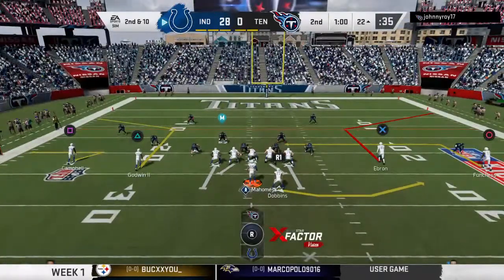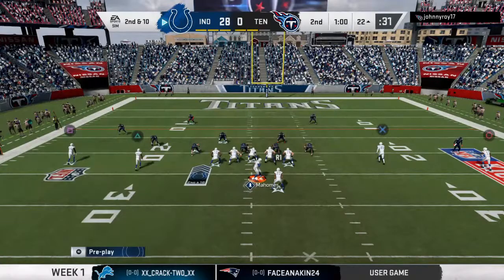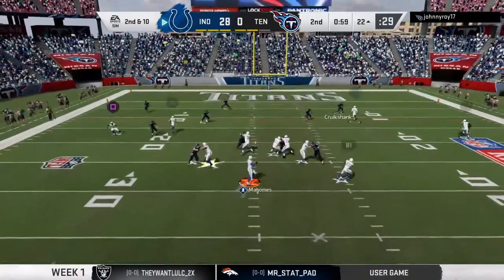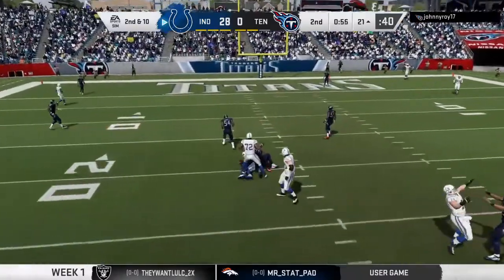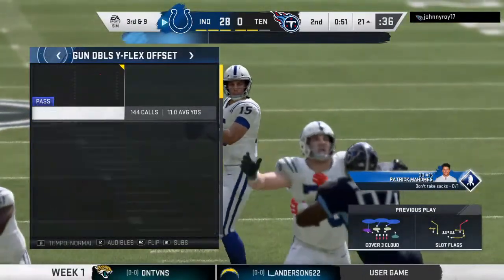So after the incompletion, 2nd and 10 from the 22. Again, they'll throw with Mahomes. All that gets him is just a yard, and now it's 3rd down.